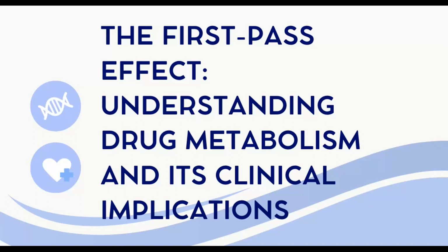The first-pass effect, also known as the first-pass metabolism or pre-systemic metabolism, is a crucial concept in pharmacology and medicine. It refers to the phenomenon where a significant portion of an orally administered drug is metabolized by the liver before it reaches the systemic circulation. This process can substantially alter the drug's bioavailability, efficacy, and therapeutic potential.